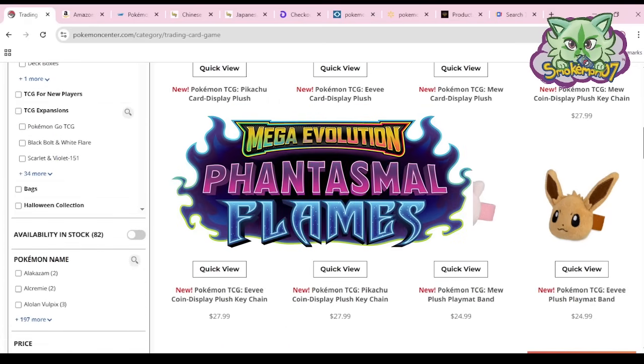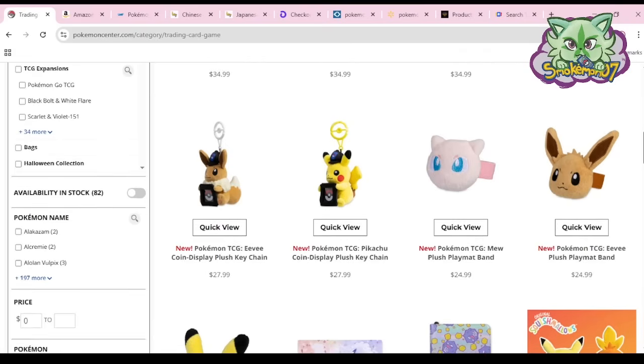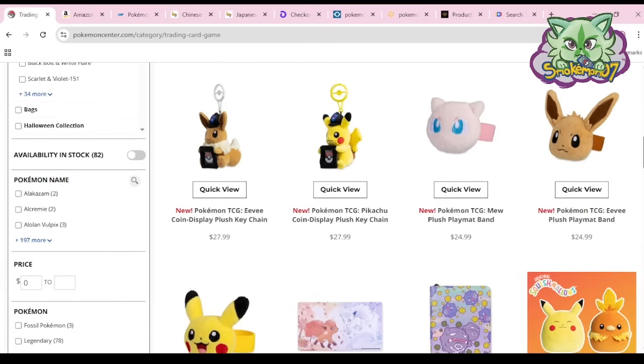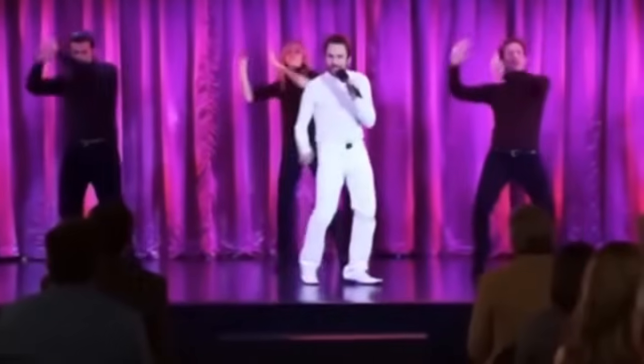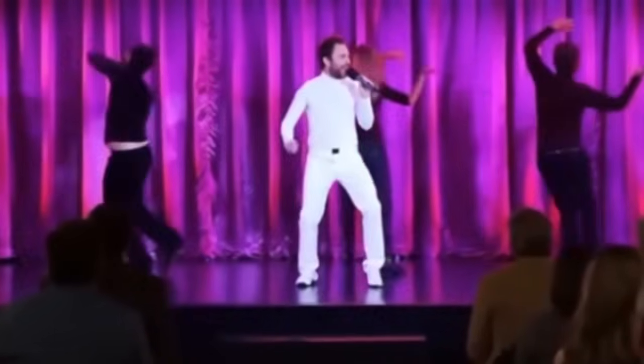It was official. I did briefly talk about it because I was waiting in queue when I was recording, but I got my 2 ETB pre-orders in. Honestly, I believe it's the first time I've ever pre-ordered a Pokemon Center ETB. Magic's in the air.